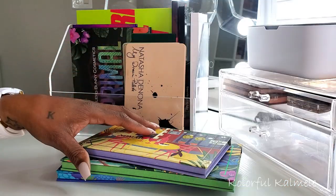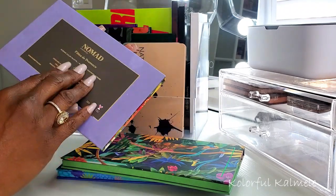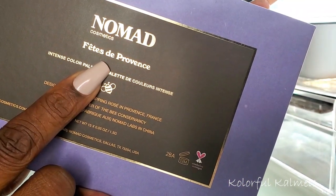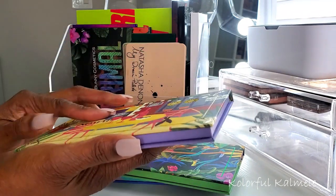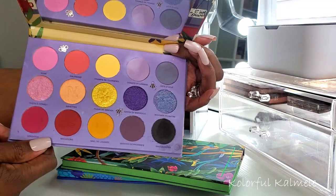Absolutely beautiful. Next, we have here the Province palette. It's actually called, what is it, Fetes? I don't know how to pronounce that. Fetes de Province. Very, very cute, beautiful packaging. Another gorgeous color story from Nomad.